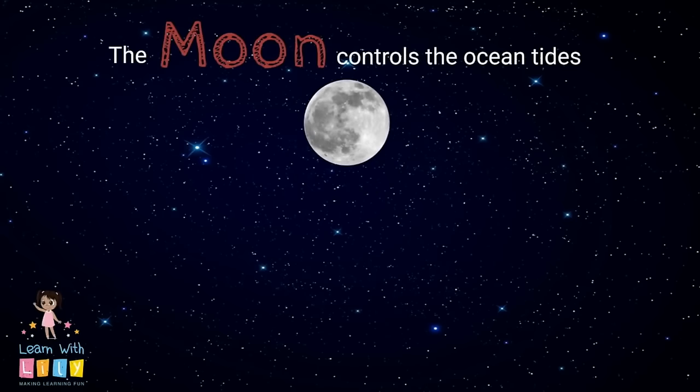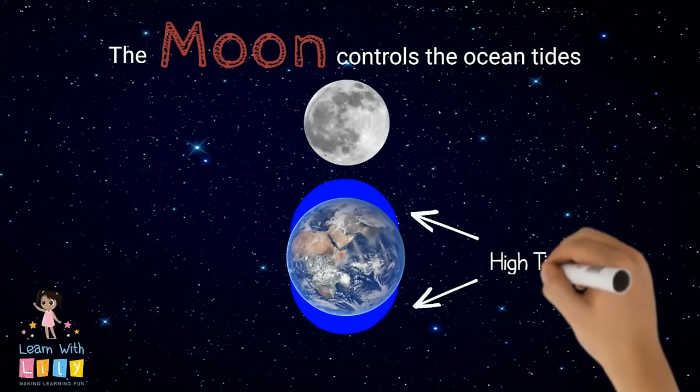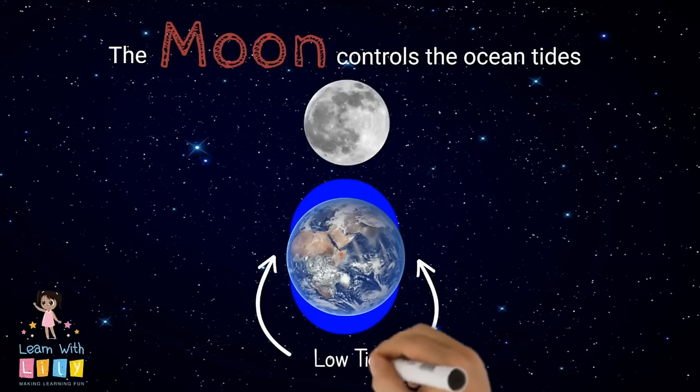The moon controls the ocean tides. The gravitational pull of the moon creates two bulges in the ocean, one facing the moon and one on the opposite side away from the moon. Those are high tides. Low tides are on the opposite side.